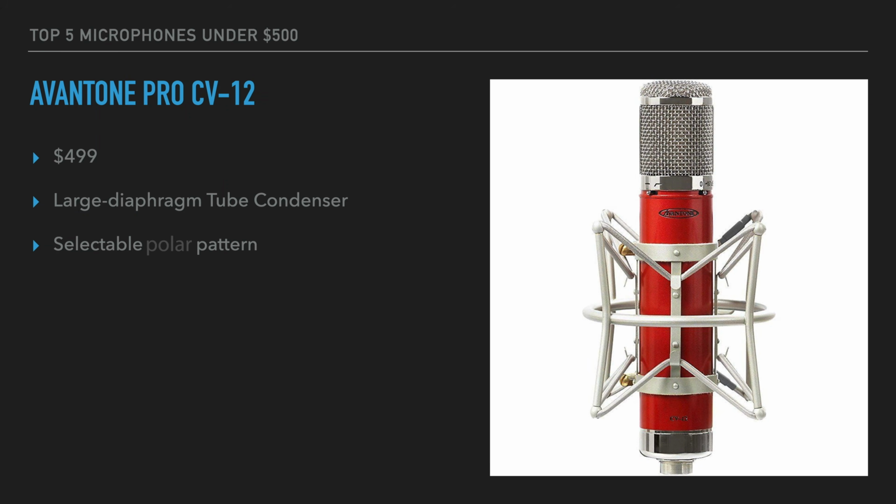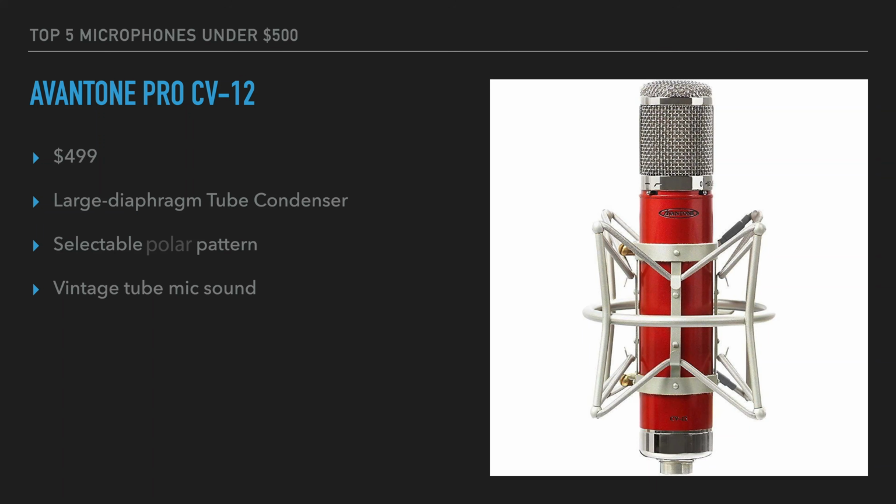Now, there is a selectable polar pattern on this microphone, which makes it extremely versatile in the studio. So you can go from a cardioid pattern to figure 8 and everything in between, omni, all of that. You change it right on the actual power supply that is included with this microphone. And another great thing about this microphone is that you get that vintage tube sound right out of the box. And it's nothing like a tube on a vocal, I'm telling you now.